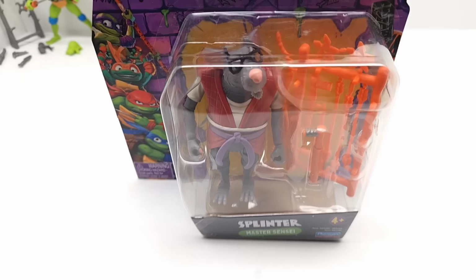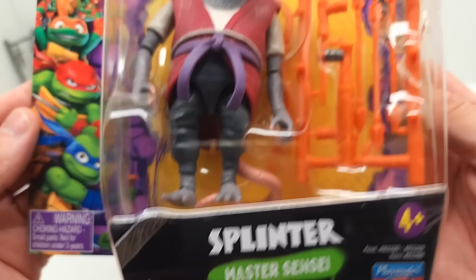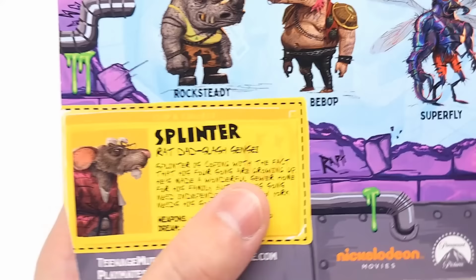Let's bring this up higher, again, while we get it open. That looks awesome. And there we are. Look at this beautiful artwork. We still have our graffiti in the back. Splinter. Here we are. Okay, so let's see what it says. It says, Splinter, Rat Dad / Sensei.